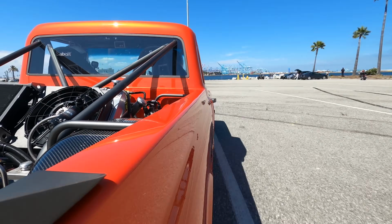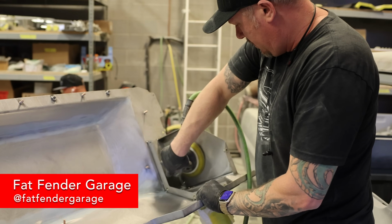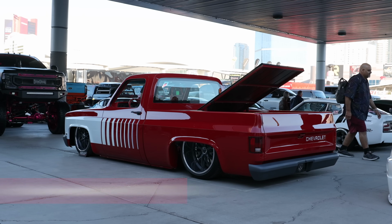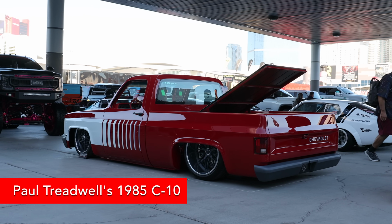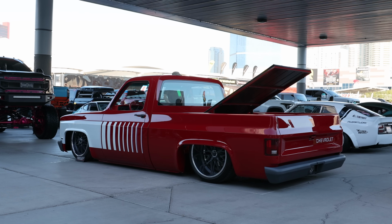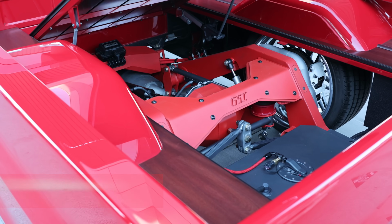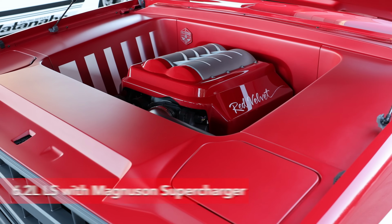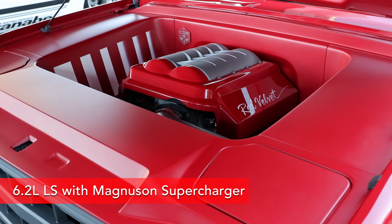My friends at Fat Fender Garage really know how to create some jaw-dropping Fords, but they also know how to make some cool Chevys. Take, for example, Paul Treadwell's 1985 Chevy C10 that really had heads turning at the SEMA show. This thing sits flat on the ground thanks to an airbag GSI chassis, and if you looked up front, you would have noticed a 6.2 liter LS with a Magnuson supercharger.